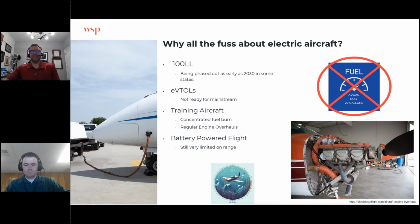And with a high rate of engine overhauls, this can be an attractive alternative for flight schools. So you might see this a lot sooner at your airport and on a more significant scale. This has the potential to drastically reduce the cost of flight training.